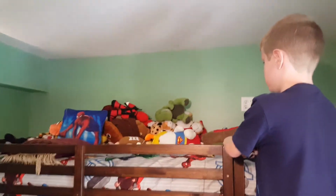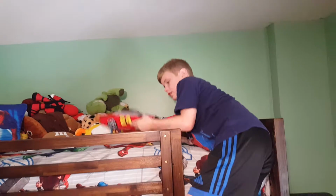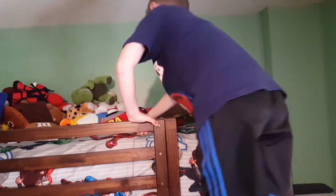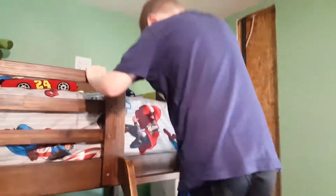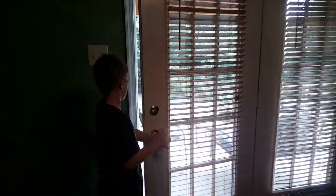Anyway, it has a bunch of just stuffed animals and stuff. My favorite one, personally, up here is this NASCAR that my friend gave me. So let's move out here. If you guys have not seen this yet, I have a new porch outside. Wanna go outside? As we go outside, we see this, the porch.